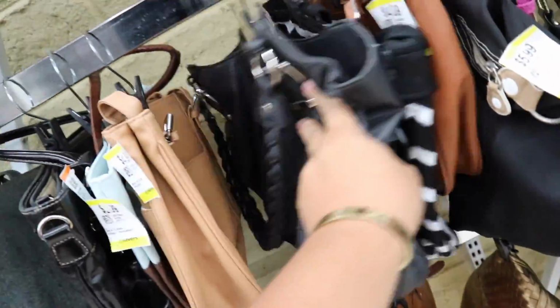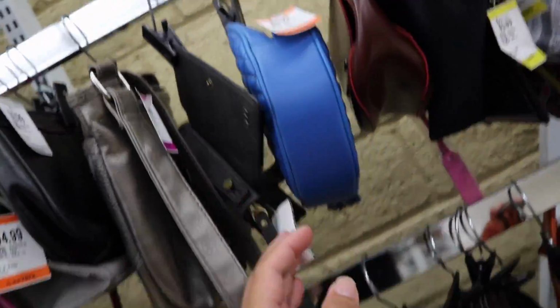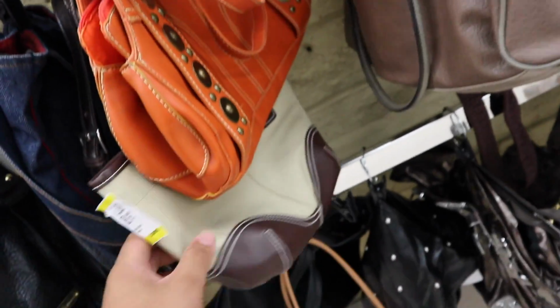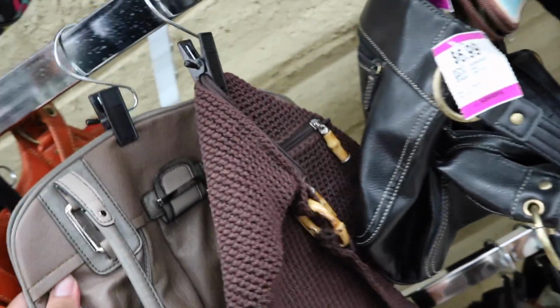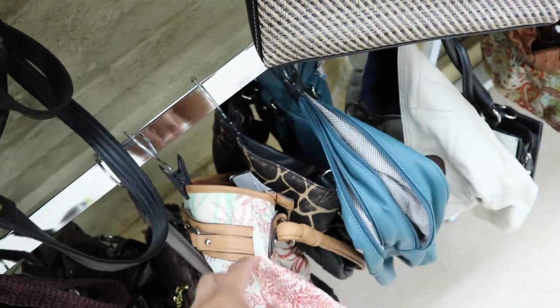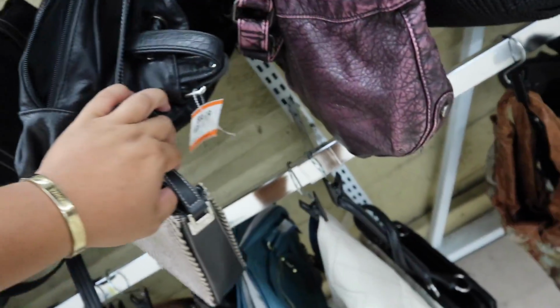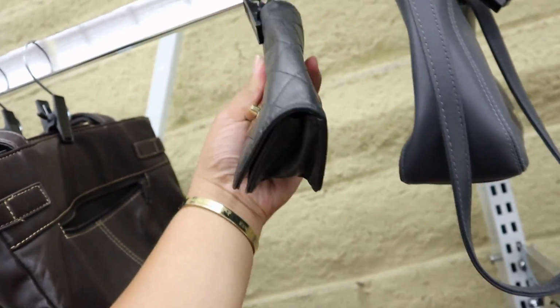Hopefully, we can find some cool ones down here. This is where they have the less expensive handbags. The ones that are tied up are usually priced a lot more. But sometimes you can get lucky and they don't find all of the name brand designer bags and they end up over here. So this little bag is so cute, but it's just leather.